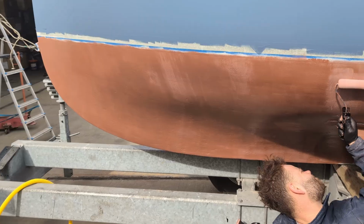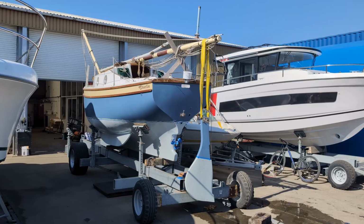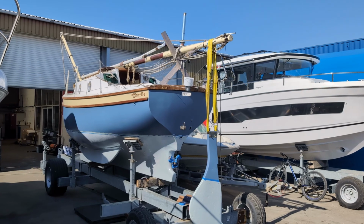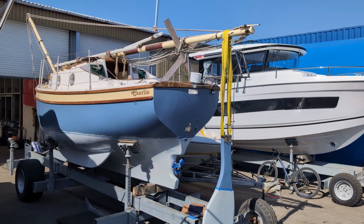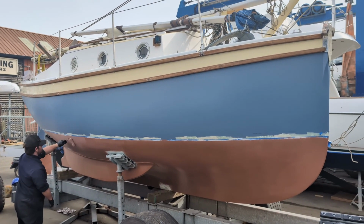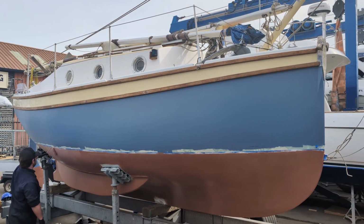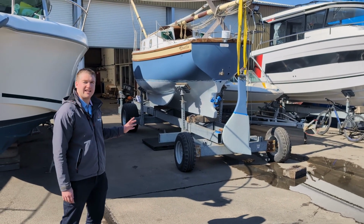Next to that, we've got Charlie, nice little sailing yacht. Unfortunately suffered from osmosis, and so we've had it shot blasted, stripped all the gel off. It's been cured to dry the boat out and dry the laminate out. It's then been gel shielded, and it's now being prepared by hand, ready to be copper coated. And that'll have a full cure then, and a copper coat anti-foul, which will last the customer for at least 10 years.